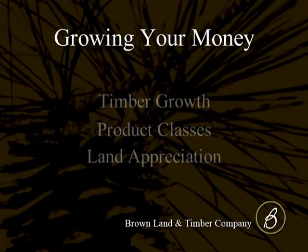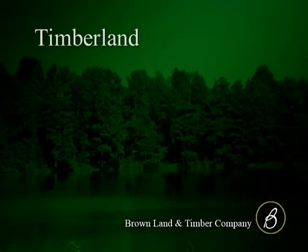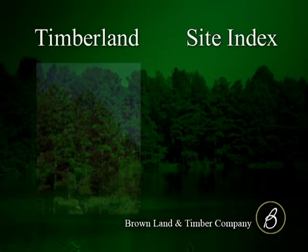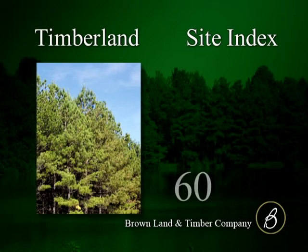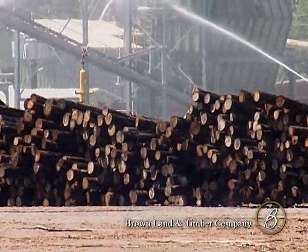There are 3 ways your money will grow when you own timberland. First, there's timber growth. Each piece of timberland will grow at a different rate. For this reason, timberland is gauged with a site index. A site index is a number given to a piece of land to gauge the growth rate of the timber on that land. In Arkansas, timber grows at a rate of 10% or more each year.